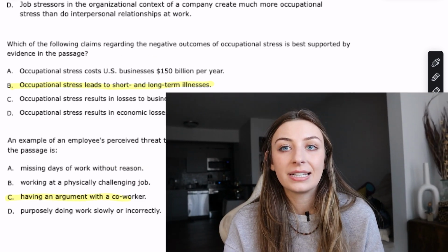So there you have it, folks. That's how you do a CARS passage. I really can't say it enough, guys, this takes so much practice. This took so much practice to be able to break down a passage like this. But it's actually super empowering almost when you can, and it makes you feel so much more in control of your CARS score.